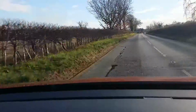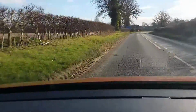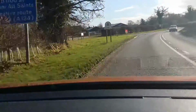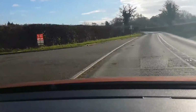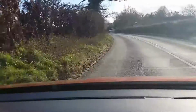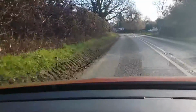And by doing that early observation to see what's coming up ahead, you're always going to be at the right speed and know just how sharp the bend is. So we can see a 30-mile-an-hour speed limit ahead. So we're dropping the speed right down again as we go into the village. So again, sharp bend to the left.